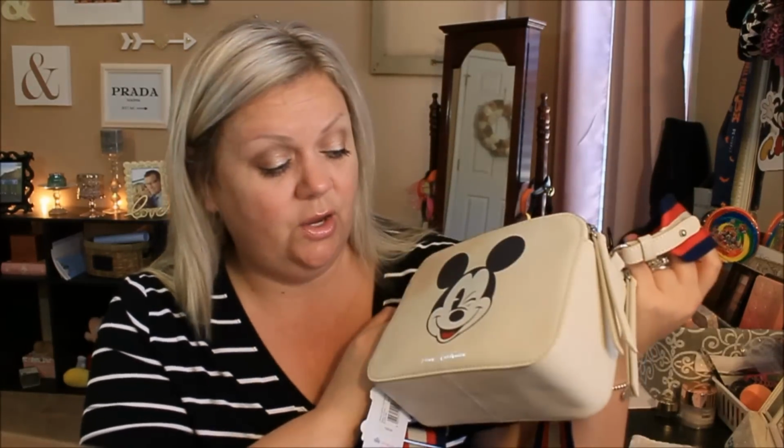But anyway, had to get this one. So freaking cute. Absolutely love it. Love the little Mickey. And down here it says Disney. It says Disney Cath Kidston. So anyway, that's the purse.